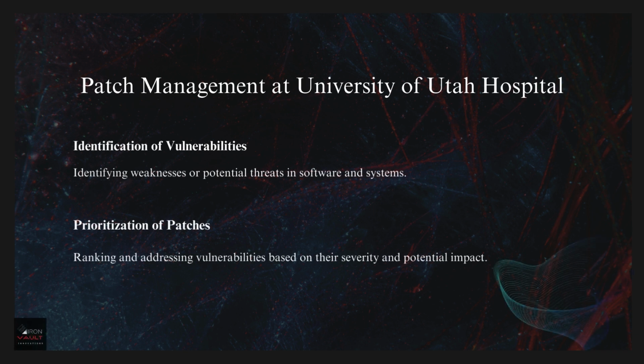So here is how patch management at the University of Utah Hospital works. First, identification of the vulnerabilities. As I mentioned, this is similar to the patch management steps. So first, we will find out what vulnerabilities there are on the network and the system. Let me explain what vulnerabilities are. Vulnerabilities are the weaknesses in the network or the system that are used by attackers to attack them. Then the second step is prioritizing patches. Not all vulnerabilities have the same effect on the network or the system, so we have to determine which patches we should deploy first. So this is how we do it.